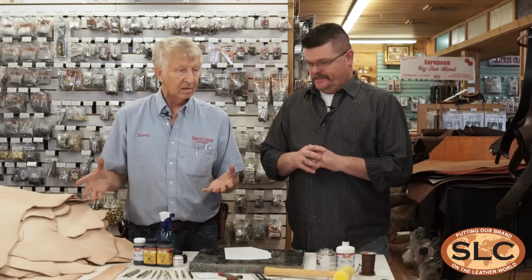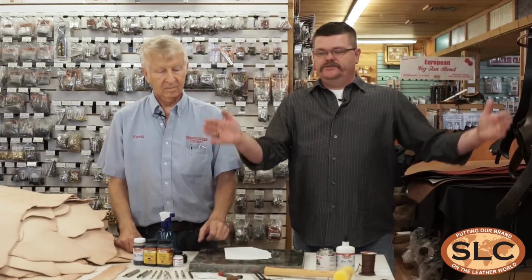Oh, wait a minute. So you're saying an A grade piece of leather can have a hole in it? Yes. It can't have as many holes in it as a B grade could have. It could also be cuts or marks on the back of the leather and their placement. So the further out in the edges of the leather, the better the grade of leather could be. Could be. Okay.